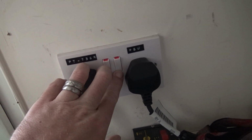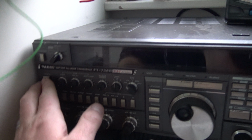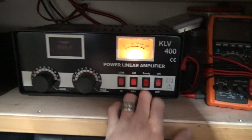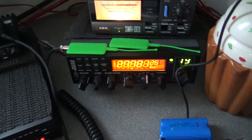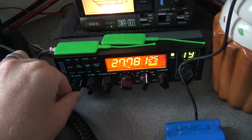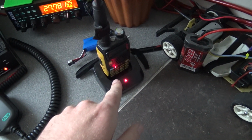So I think it's time we turn the old CB on, and we'll turn on the 736 as well, and we'll turn on the extension so the 736 can come on. That can be warming up. That can warm up. Extension, that can warm up. Turn on that, charge up the Bofang.